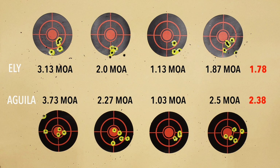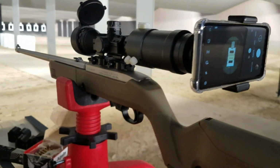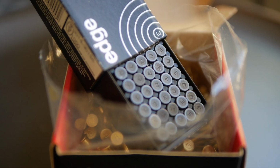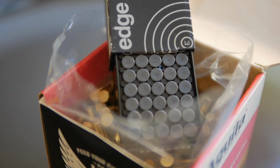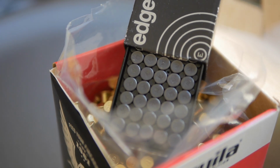But what we can definitively say in this test is that Eley Edge did shoot better than Aguila Super Extra. In fact, on average, 30% better. Well, of course, with the caveat that this test was conducted with my rifle, and this rifle is different from your rifle. Everybody's rifle is different, and they each like different ammo. It's interesting to note that while Eley Edge did outperform Aguila Super Extra, it is approximately 5 to 6 times more expensive.